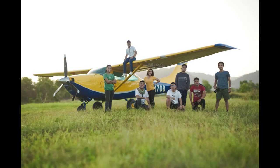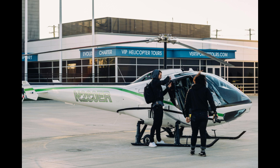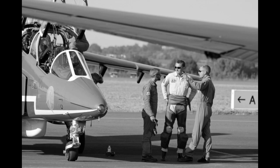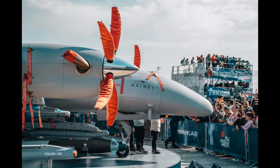Starting an aviation company can be both exciting and challenging. Here's a step-by-step guide to help you get started. 1. Market research. Understand the aviation industry, including market trends, potential competitors, target customers, and regulatory requirements. Identify gaps or opportunities in the market that your company can address.